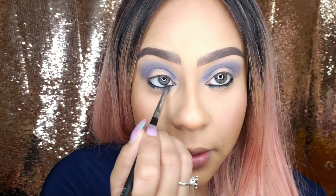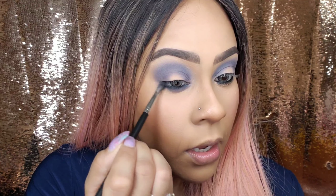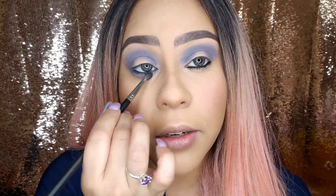Remember, little by little. Just apply the shade several times if you feel that it's necessary. I'm trying to keep the black liner, but if you feel that it's coming off, just reapply the eyeliner too. And just like this. I think it's gonna look good.